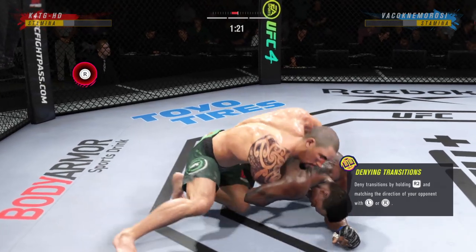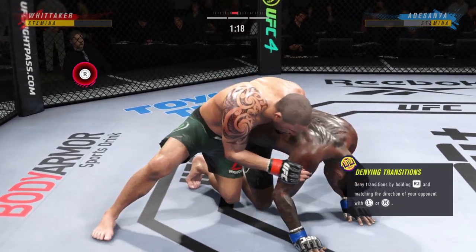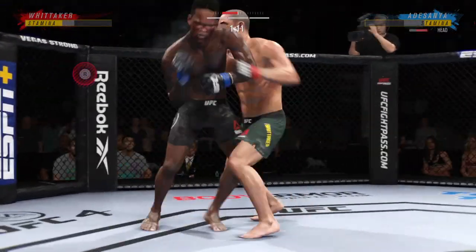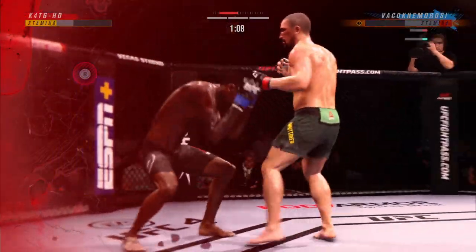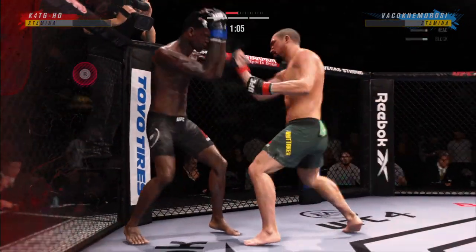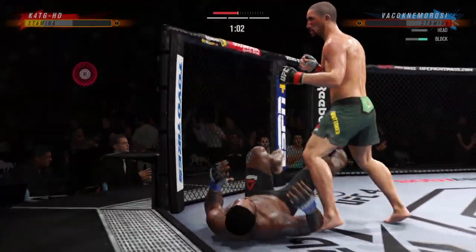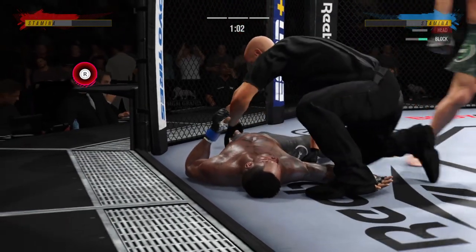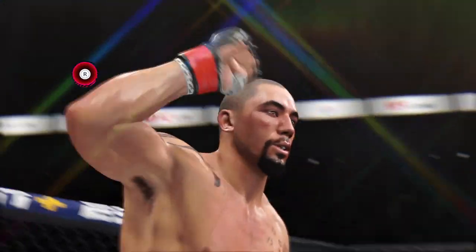Oh, wow, that happened quickly as the fighter reverses position there on the ground. Unbelievable position change. Wow, what a transition. Shot there, DC. He is officially rocked. A big, massive hook. He's done. Oh, my goodness, what a fight.